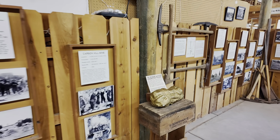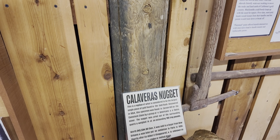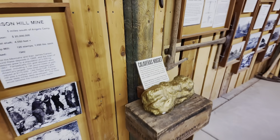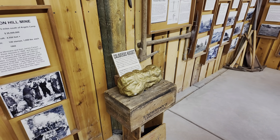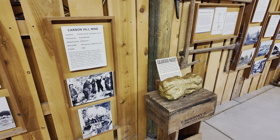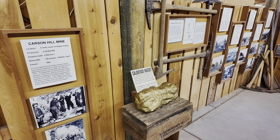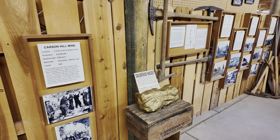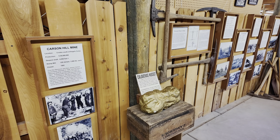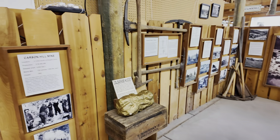How big is this nugget? An astounding 195 troy pounds. So how much is that in ounces? That's a lot. Maybe like 100 ounces? Well, there's 16 ounces to a pound, so times that. Wow. Yeah, that's big. And at today's price, what is it, like 3,400 an ounce? Yeah, right.